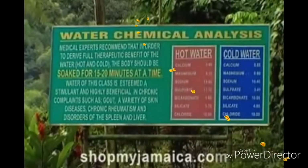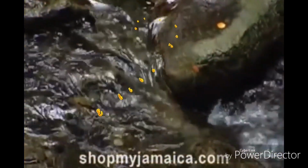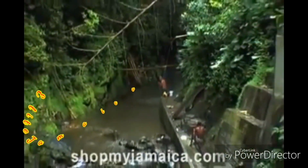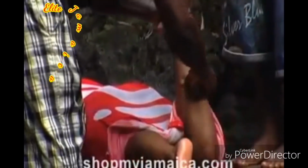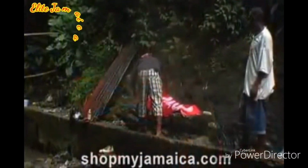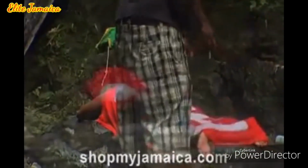Number 1. Bath Mineral Fountain, St. Thomas. The Bath Mineral Fountain is rich in magnesium, sulfur, and lime, and consists of two springs flowing through the rocks and bamboo pipes. One of these springs is piping hot, while the other is cold. According to legend, the spring was discovered in the 17th century by a runaway slave who had been plagued for years by ulcers on his leg.